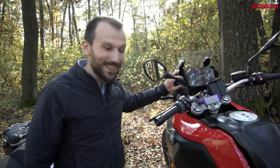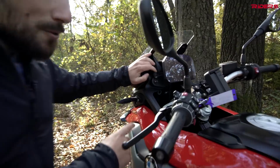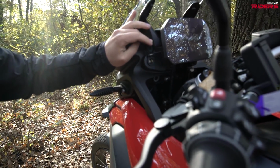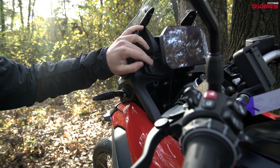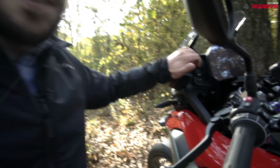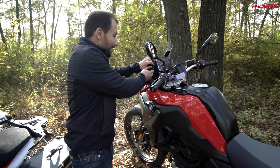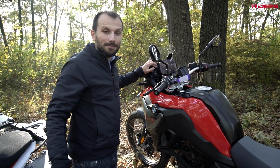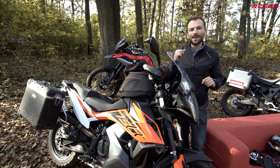This is the power socket from the BMW, and you must use an adapter to reach over here and get some power from this power socket. It's not like using a normal one. You need a special one that fits this BMW thing, and that's really annoying. Now here's a really annoying thing on the KTM.